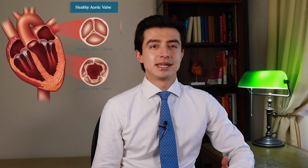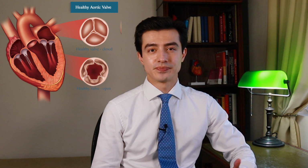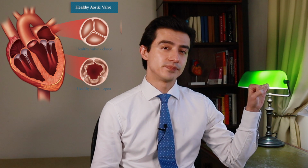The aortic valve is the valve between the left ventricle of the heart, which pumps blood around the body, and the aorta, which is the largest blood vessel in the body. Aortic stenosis is when the opening of the aortic valve becomes narrowed. And it's important to quantify the degree of narrowing.